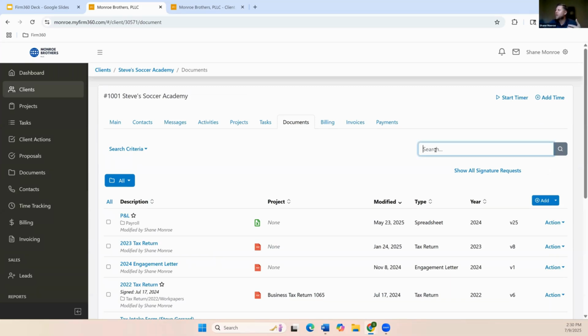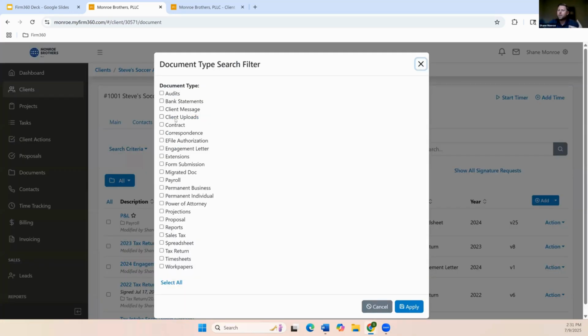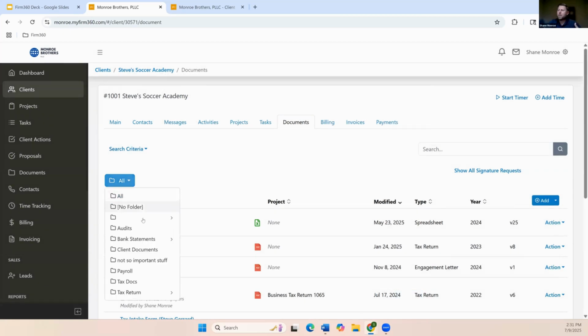We use search criteria that you can type in. You can use search criteria drop downs. These are customizable types of documents that you can filter by. But if you do prefer the folder tree structure, we have customizable folders with subfolders, and it again makes it easy for you to find and locate documents that have been saved into the system.